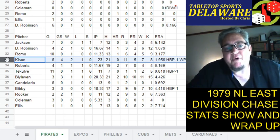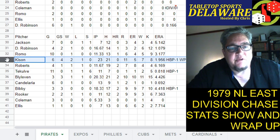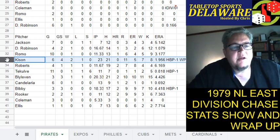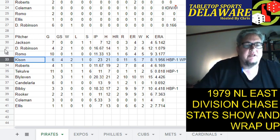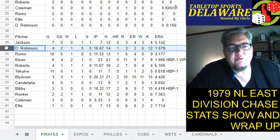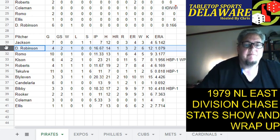And Candelaria, probably the best pitcher on the team down the stretch, along with Kent Colby. But Keeson, 6 games, 4 started, 2-1 record, 23 innings, gave up 21 hits, but a 1.96 ERA. Struck out 8, walked 7, gave up 11 runs, but only 5 were earned. Look at Don Robinson. He only started 2 games, but had 2 relief appearances, 16 2/3 innings. Struck out 12, 1.08 ERA.